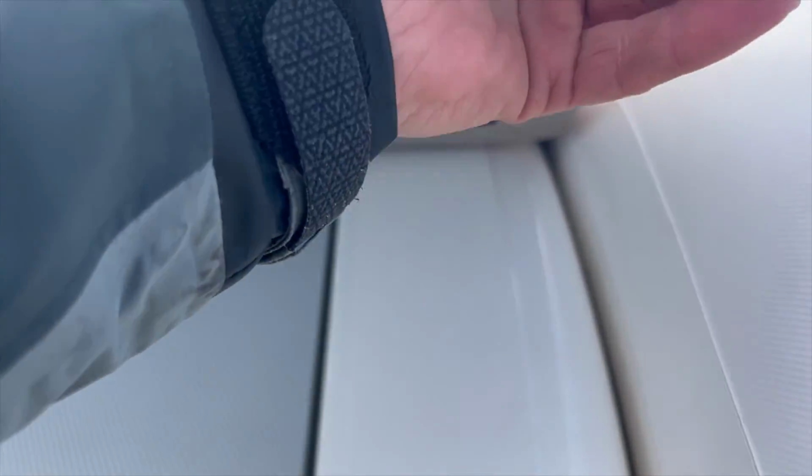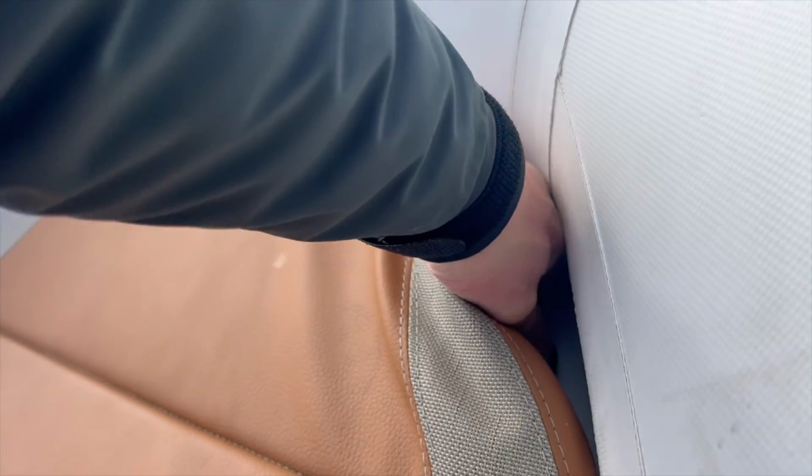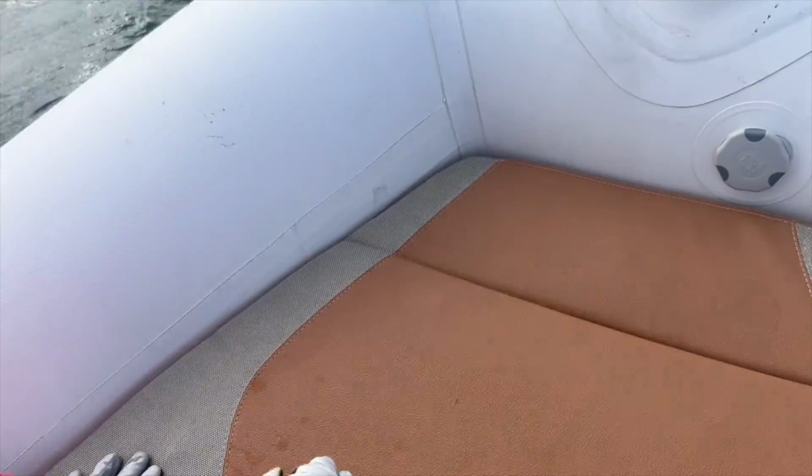Again, lockable as well. The cushions are held in with these little clips, and they've got a really nice positive click to them, so you know that they're in. And there's one on there as well, Kaz.